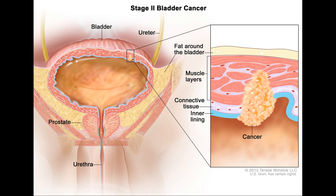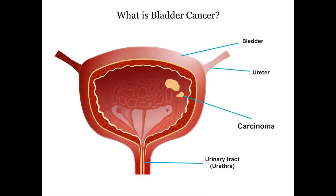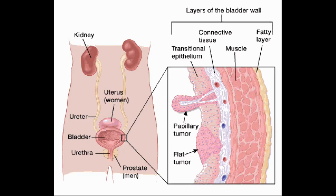Treatment options vary based on the stage and grade of the cancer, but can include surgery, chemotherapy, radiation, or immunotherapy. Risk factors for developing bladder cancer include smoking, exposure to certain chemicals, chronic bladder inflammation, and a family history of the disease. Here's a closer look at the detailed aspects of bladder cancer, unveiling its complexities and impact on individuals' health.